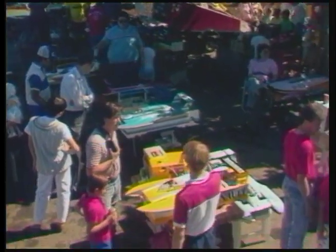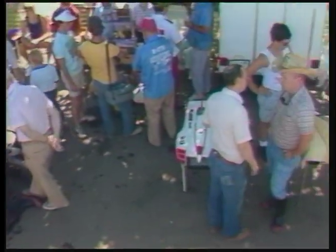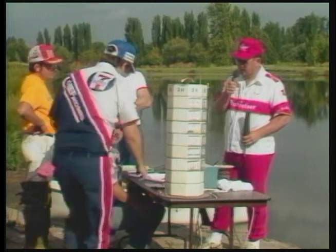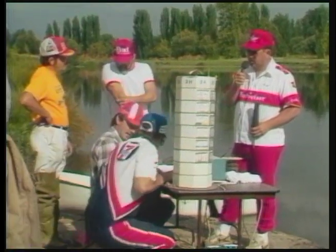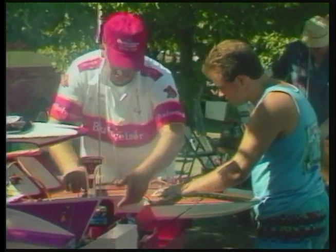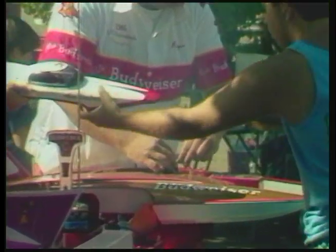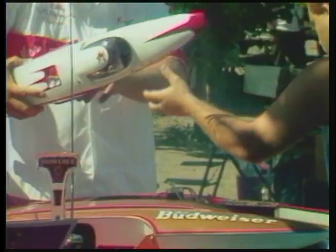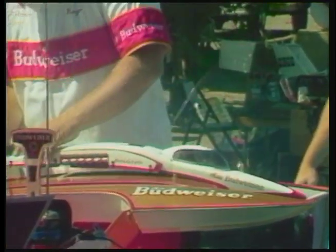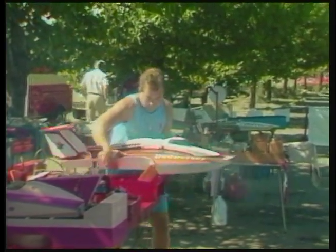Founded by Roger J. Newton in 1976, the club now boasts nearly 100 members and features an 11-race circuit from May through September throughout Washington and Oregon. Considered to be the utmost authority on scale model unlimiteds, Roger Newton has designed over half of the models racing today, as well as being one of the sport's top drivers.